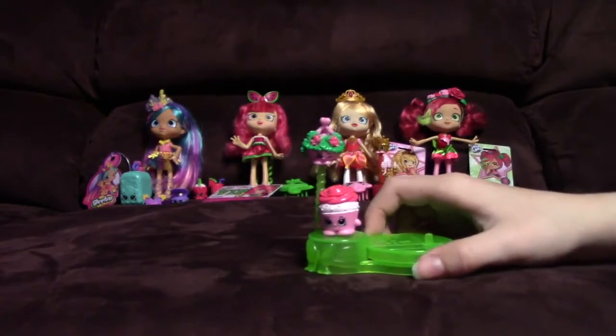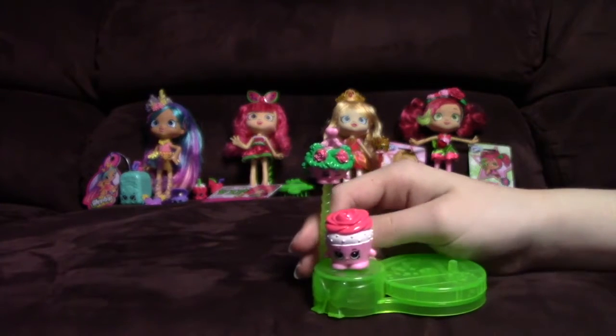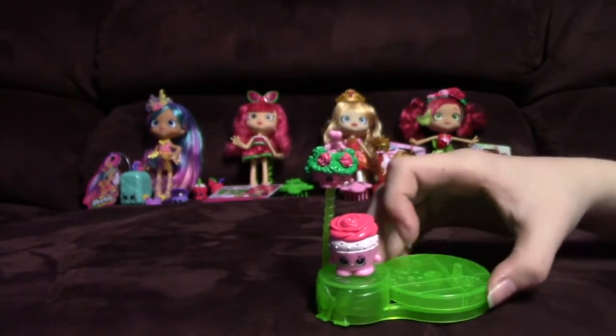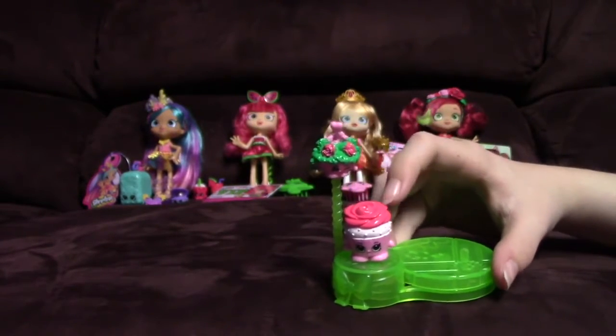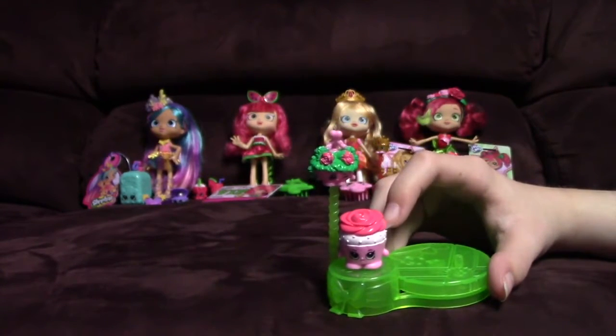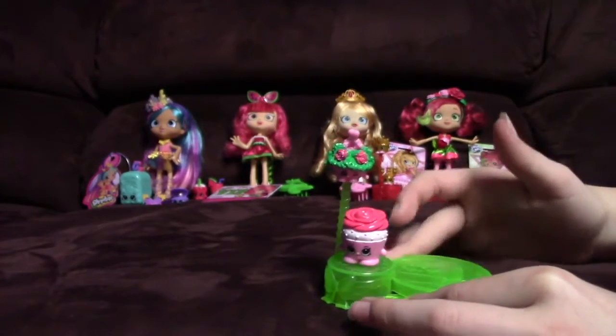And her two little Shopkins buddies are... I think this is Rosa Basket. And then this is... Petal Cupcake or something, I don't know. Forgot their names already. But this is a basket of roses and a cupcake. Sweet Petal Cupcake and this is obviously Rosa Basket. And then this is the little stand that makes them dance.